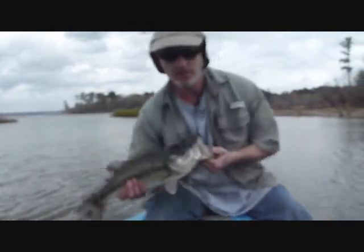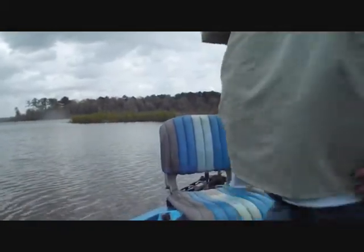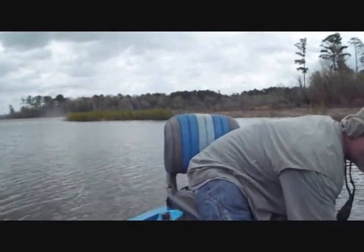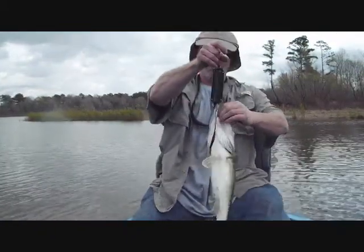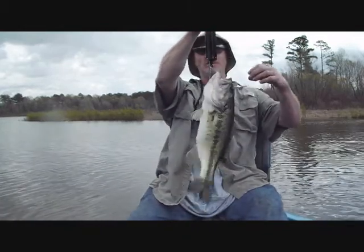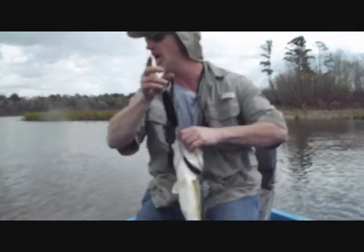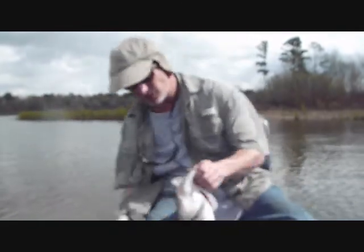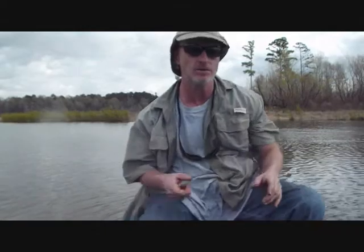Now let me give you a little measurements on this. I got you, girl. I got you. That bass right there is 21 inches long, and she's solid as a freaking brick. Hold up. Whew. And let me embellish a little bit and say that is a 5.5 pound fish right here on Sam Rayburn on March 7, 2012. Come get y'all some of that, baby. Come on, girl. That's what it's all about.